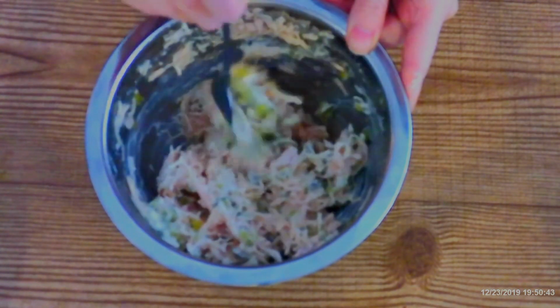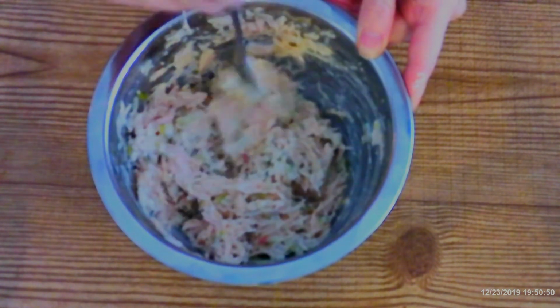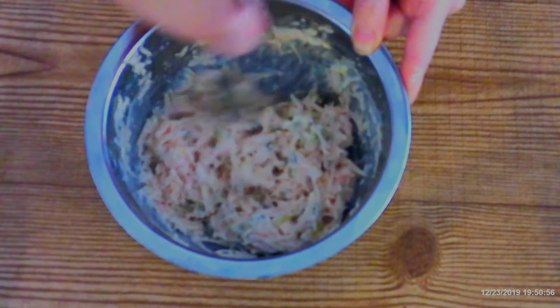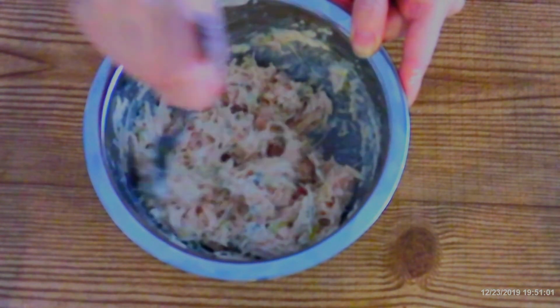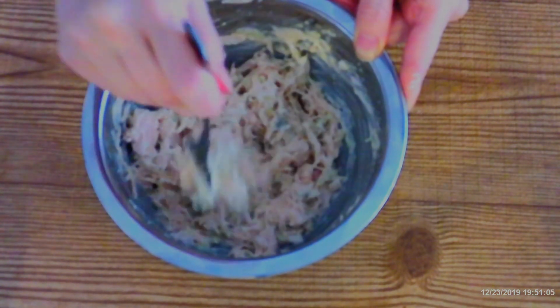But if you really want to stay away from that and really stay on the keto diet, instead of using the 2 to 3 tablespoons of relish, you can use 2 to 3 tablespoons of finely chopped celery and mix in about a tablespoon of apple cider vinegar, and that can take the place of your relish. So it's up to you how you want to do that, whether you want to do the relish or the celery and apple cider vinegar.